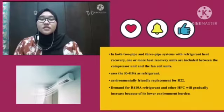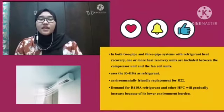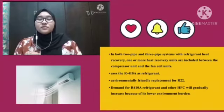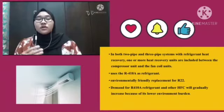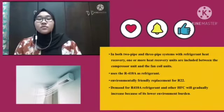The VRV system uses R410A as a refrigerant. It was developed as an environmentally friendly replacement for R22. Demand for R410A refrigerant and other HFCs, which are hydrofluorocarbons, will gradually increase because of its lower environmental burden.